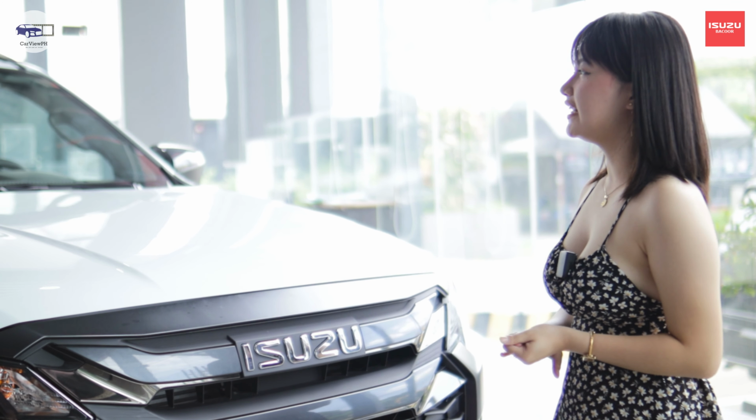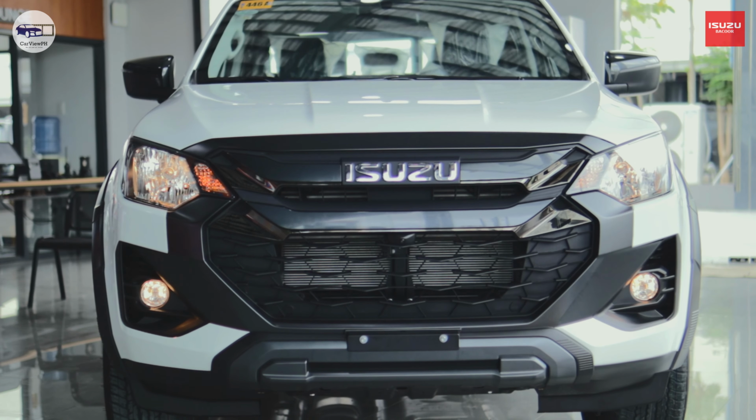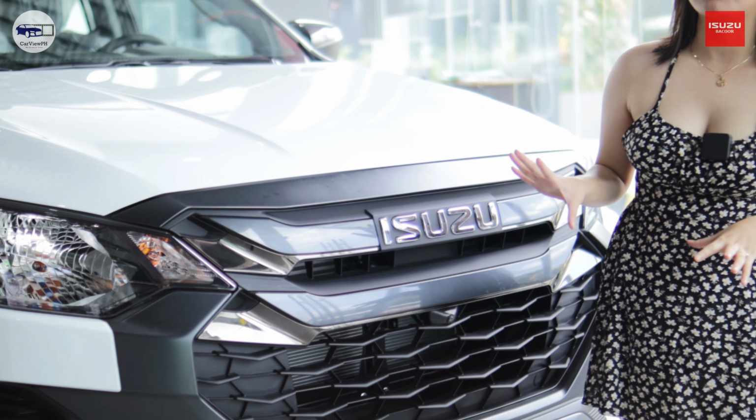So let's start guys, exterior. So first, expect po talaga na malaki yung harap natin dito dahil pick up. And the pinaka-obvious here is this front fascia. So new front fascia na siya.